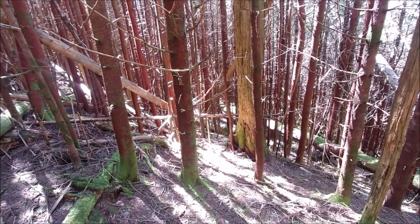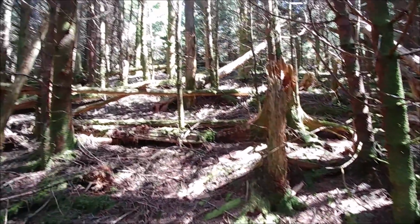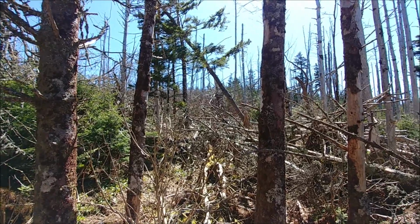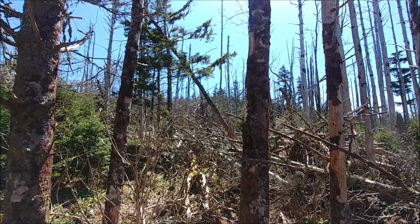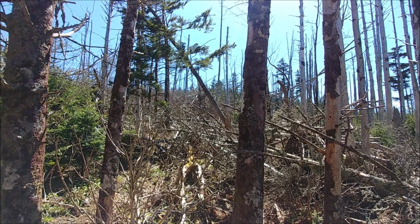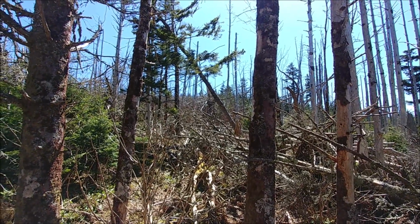On the way up to Mount Guyot. Pretty steep bushwhack, and it's pretty dense. I don't remember any of the trip reports mentioning that we have to go through a pretty massive ghost forest, which really sucks for bushwhacking. Summit's like 350 feet in that direction, but this last little bit's gonna suck.